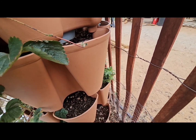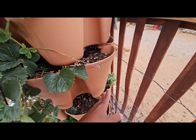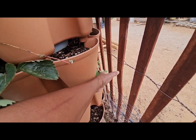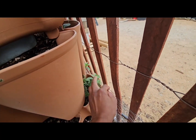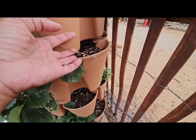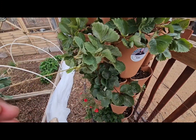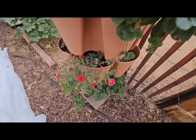I need to have this moved away from the fence, number one, so it can get some more sun, but number two, I don't want to obstruct this. There's another one back here growing as well. I want it to have room to grow and more runners from my strawberries. Look at these.